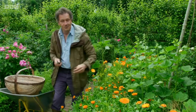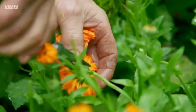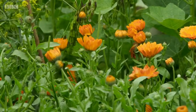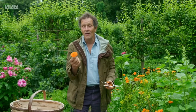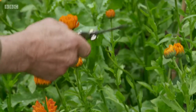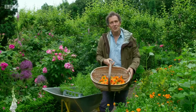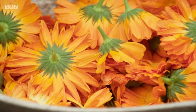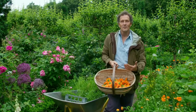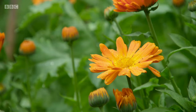And my plan is to experiment with a little bit of dyeing with these. Marigold petals are best used fresh. The other thing, of course, about calendula is they're very good in salads because you can eat them. That trug of intense colour might make you think that the dye would be equally strong, but in fact, like all natural dyes, what comes out is something much more subtle. It has a faded tapestry quality that I love.